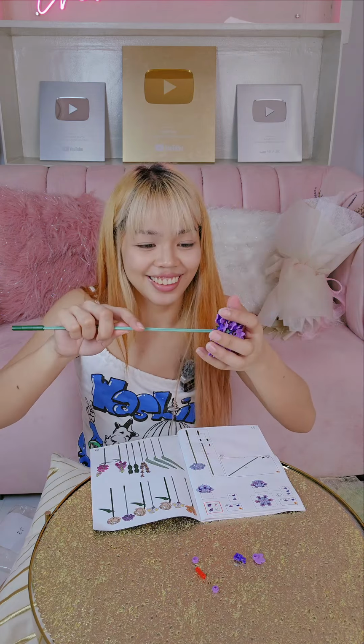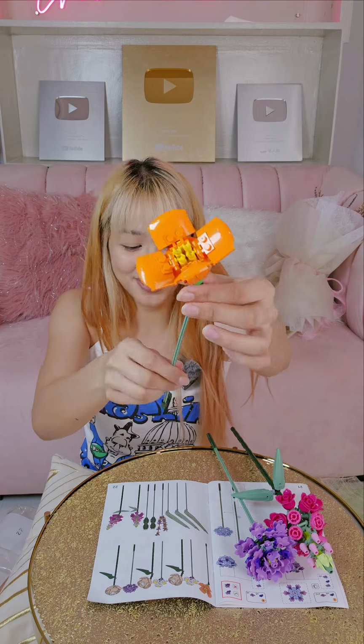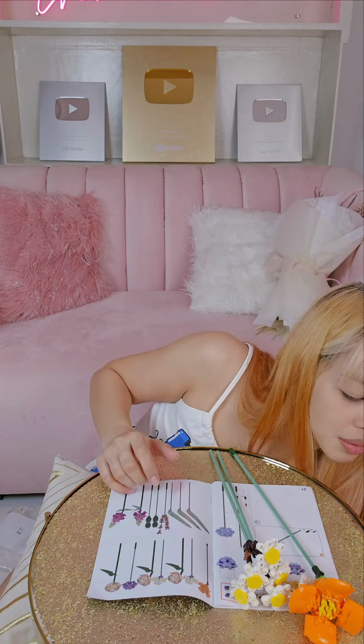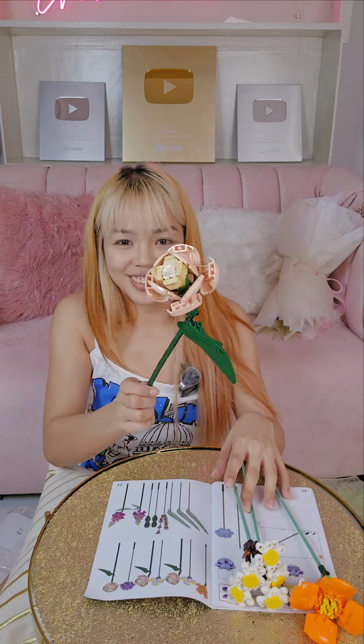Attach it. Last step. Ooh, I'm done. So here are the flowers that should be done. This one first. I'll show you each flower. One, number one. Here. Two of these. The one with the leaf. Okay. Fourth flower. Two and three.